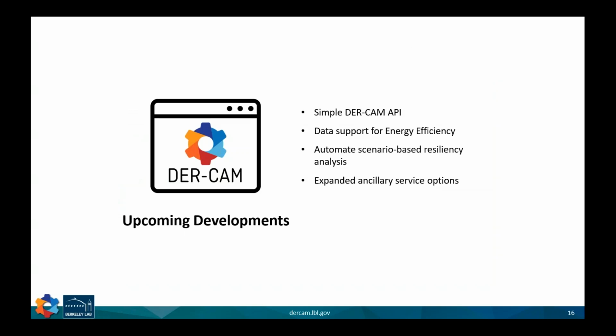So like Emma, we're also constantly in the process of improving the model. I think some of the important new features that are coming out that I'd like to highlight are, first, a simple DIRCAM API. So again, that's a way for you to make use of the tool without having to use the interface directly, by sending and receiving data files directly to our servers. We're finalizing our energy efficiency support, so providing an interface and data resources to help people build representative energy efficiency models and scenarios to do that analysis.